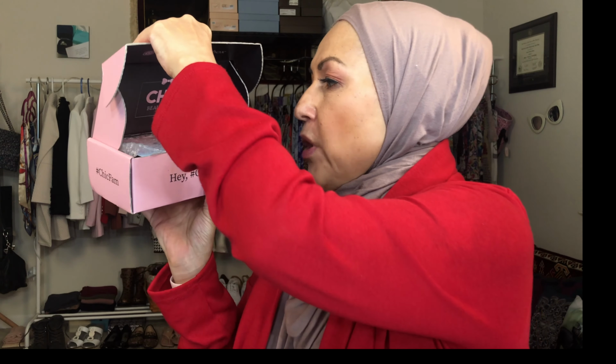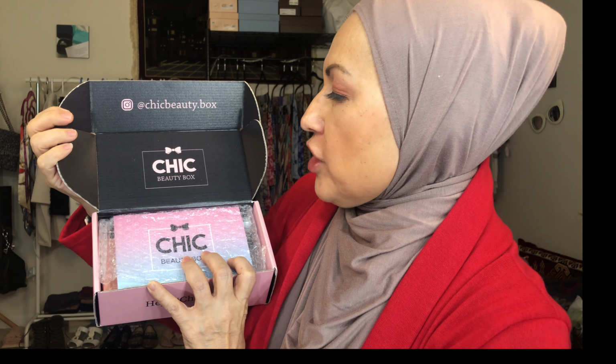This is actually a cute little box, right? Okay, let's open this up, and it comes like this. It says Chic Beauty Box, Chic Beauty Box. And it looks like, just like everything else, it comes with a card. And here's the card. I'm gonna go ahead and close this up. And it looks like it just tells you that it's the Chic box.